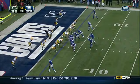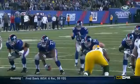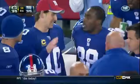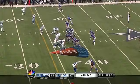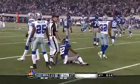Hand off to Ware. Tie game. But Eli Manning got his team down the field in a drive that started at the Giants 31. Interesting call by Coughlin here, 4th and 3, and they're going to go for it at the 37-yard line. And Manning on a 4th down is able to convert as the catch is made at the 22-yard line by Manningham.